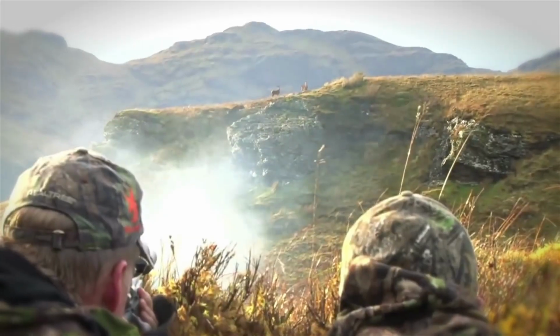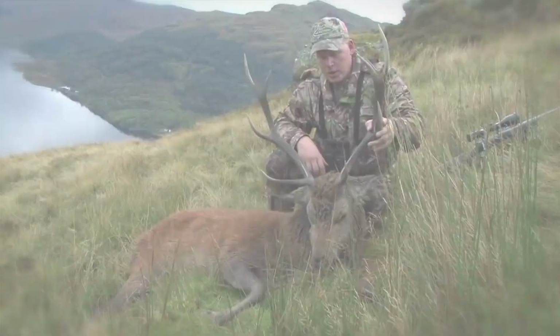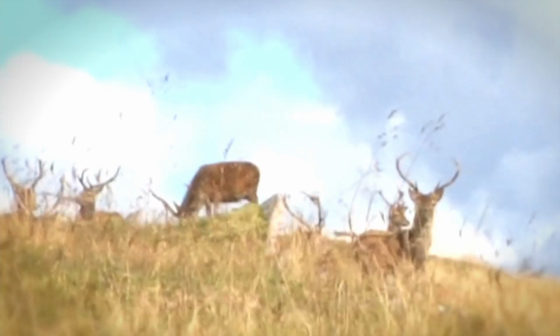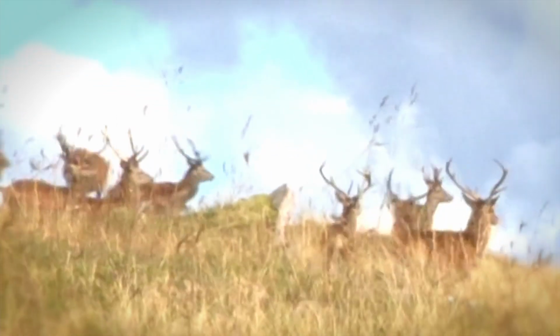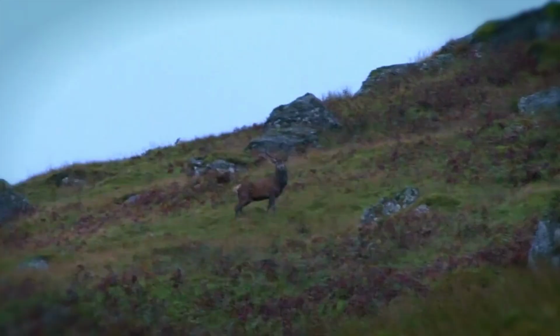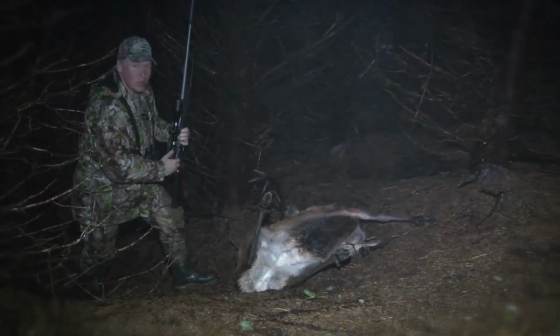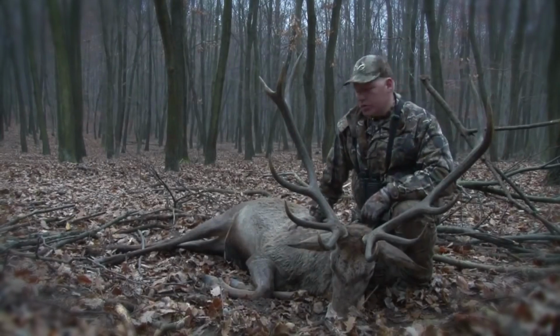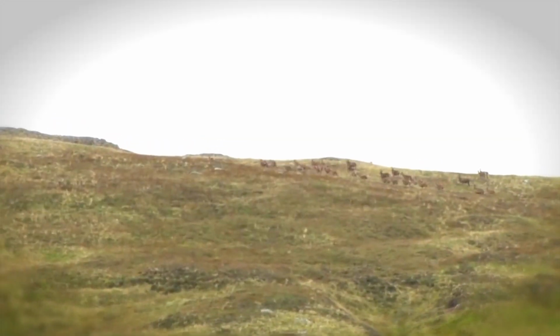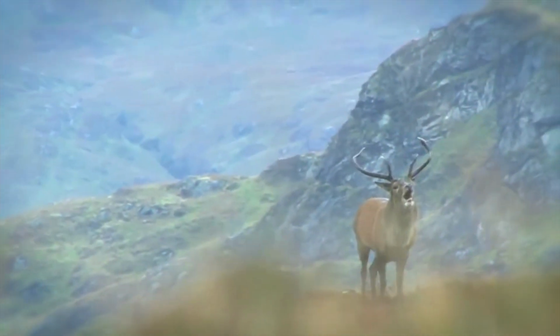Here at Team Wild TV, we've hunted red stags the length and breadth of the UK, and even on the continent. The red stag is an iconic animal in the hunter community, and there are very few sights that give the hunter the chills like a roaring red on a mountainside.